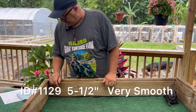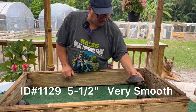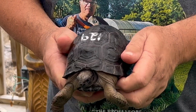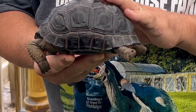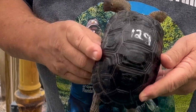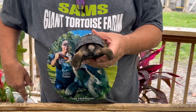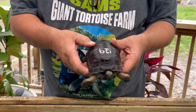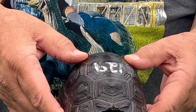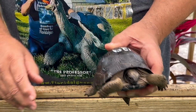Next up, 129. 129 is 5 1/2 inches. Here is 129. Right off the bat, this is another great looking animal. He's got a very smooth shell. You see how nice and smooth. This is a perfect skewed, perfect Aldabra shape. He's got a perfect pattern. The only thing is, there may be a little bit of asymmetry with this one top plate. I don't know if you can see that. This side's a little lower. It's possible for this to even grow out, because it's such a slight difference there. I'm not even sure you can see it, but I call all of these things out.